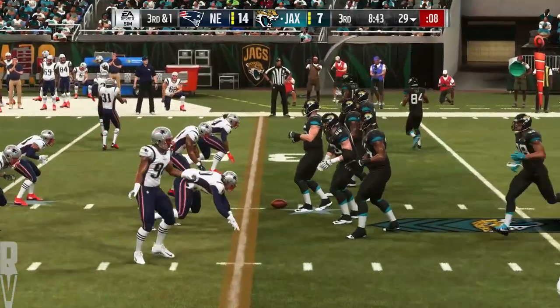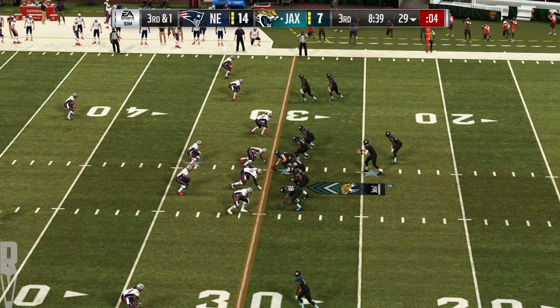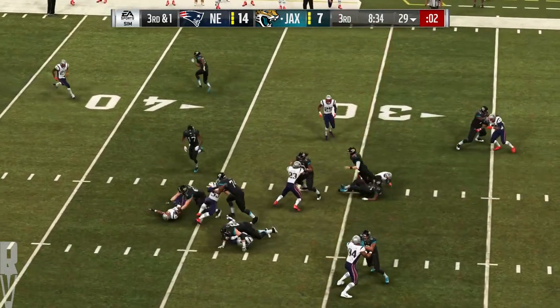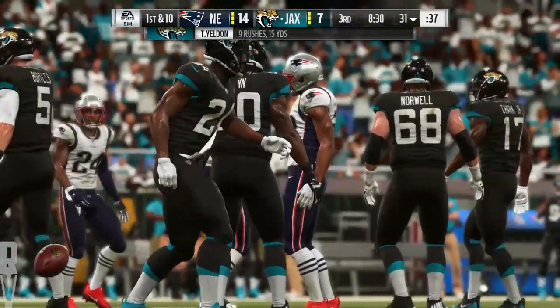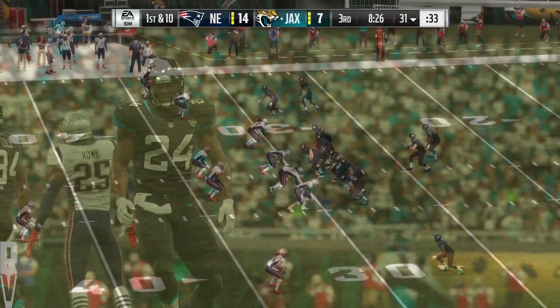The Jaguars on third down. They've struggled to the tune of 2 for 8 so far. They're up against a 3rd-and-1 situation. They'll try to run for it with Yeldon. And he's going to get to the 31, enough for the first down. He needed a yard, that's what he got, and it's going to earn him a new set of downs.